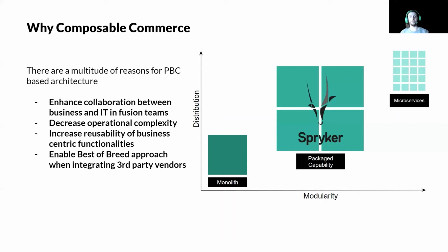Another reason is it decreases operational complexity, and in turn, costs, as PBCs are actually something in between monoliths and microservices that are still modular like microservices, but are less fine-grained as they're more focused around the business processes and split the same way, generating less moving parts that you have to maintain. It also increases reusability, as you can swap different PBCs around without the hassle of something being broken, as long as their well-defined APIs match.